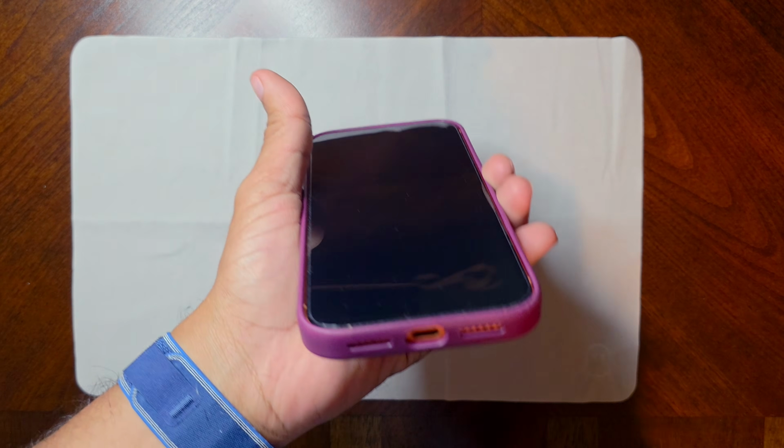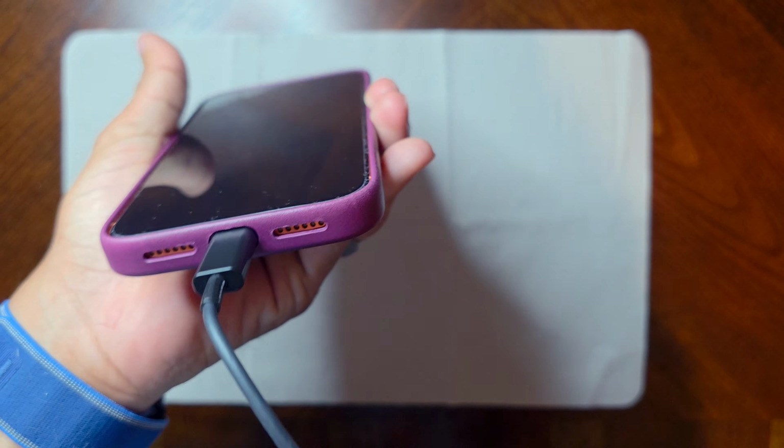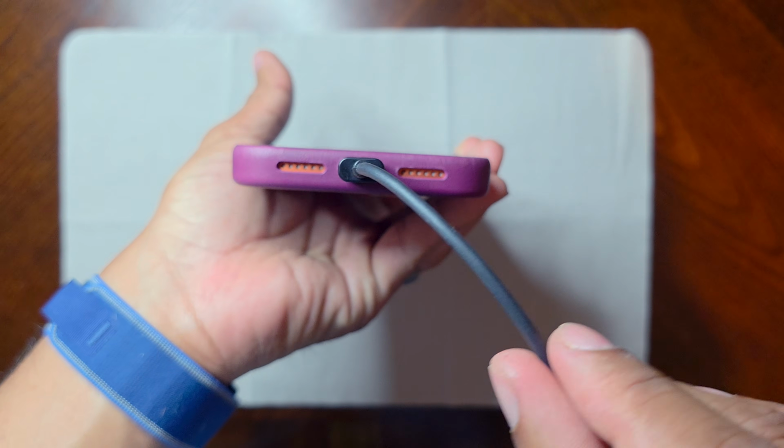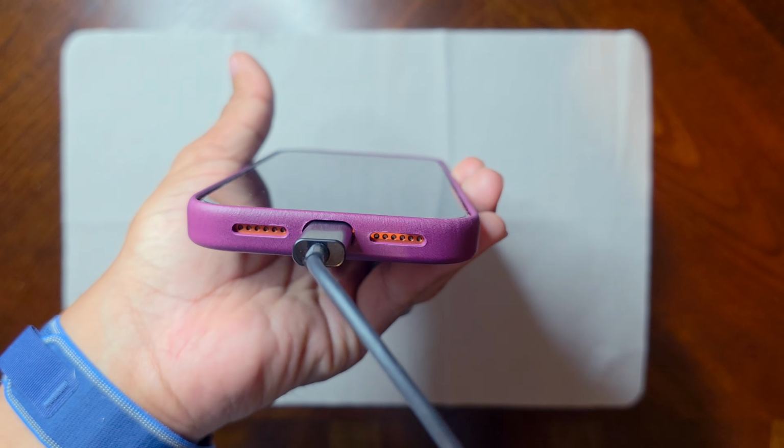Let's go ahead and bring in our USB-C from Samsung. We just got some more heft to it. Okay, so this one, if you guys can see on camera, the Samsung takes up every single inch of space. So if you've got a heftier charging cable, just be mindful. You're not gonna have a lot of room to grow with this case.